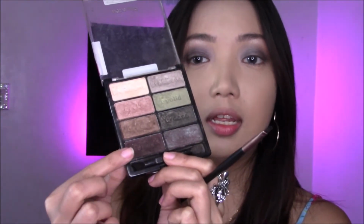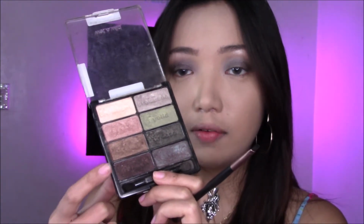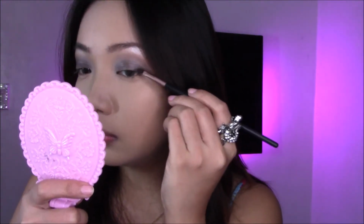I'm going to use this Wet n Wild Color Icon palette, and this is the Comfort Zone palette. I just want to make this look darker, so I am going to use this dark brown shade here. I'm not joking guys, this is the most pigmented dark brown eyeshadow that I've ever tried. I like this palette. All of the shades are so intense.